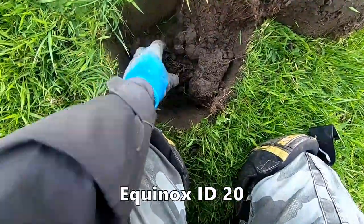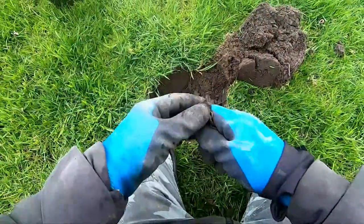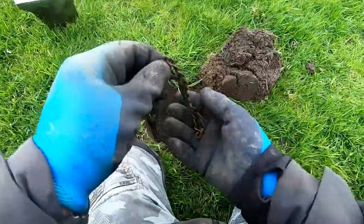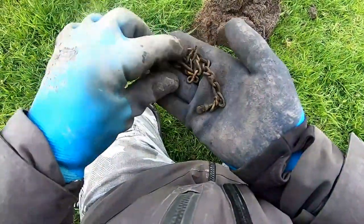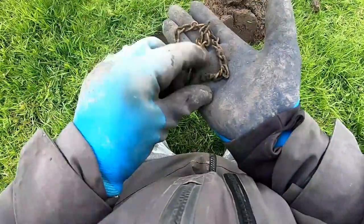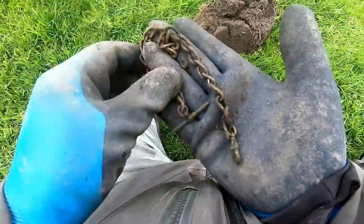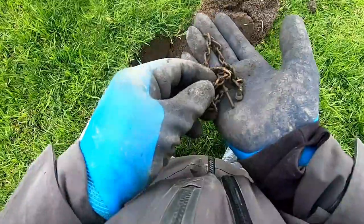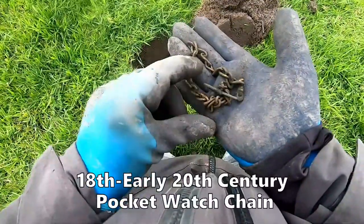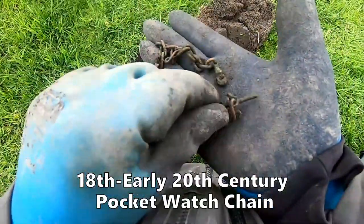And that is a pocket watch chain, pretty, in silver. Pocket watch chain there.